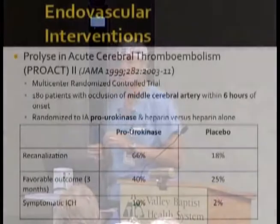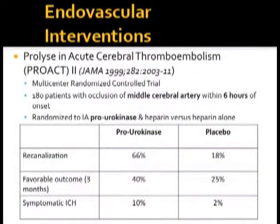So the Proact Trial was the first trial ever done to prove that endovascular works. And they kind of randomized patients to a clot buster inside the brain through these small catheters versus nothing. And as you can see, recanalization, which means opening up the blood vessel, 66% of patients versus 18. So we know it works. It opens up blood vessels. Does that correlate to good outcomes? Well, in this trial, it did.